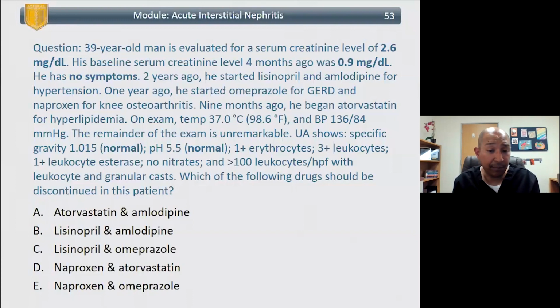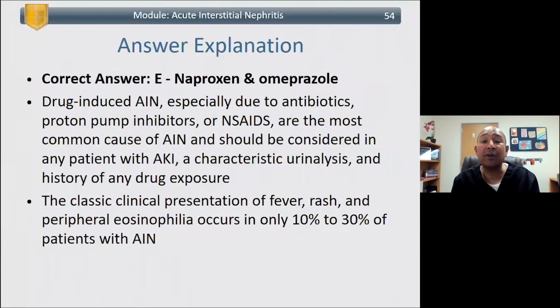Is it going to be lisinopril and the PPI, which is omeprazole? Is it going to be the naproxen and the atorvastatin? Or is it going to be the naproxen and the omeprazole? Which one seems to be the right answer here? So if you think about what we talked about for the different drugs out there, remember non-steroidal medications can definitely do it, and proton pump inhibitors.